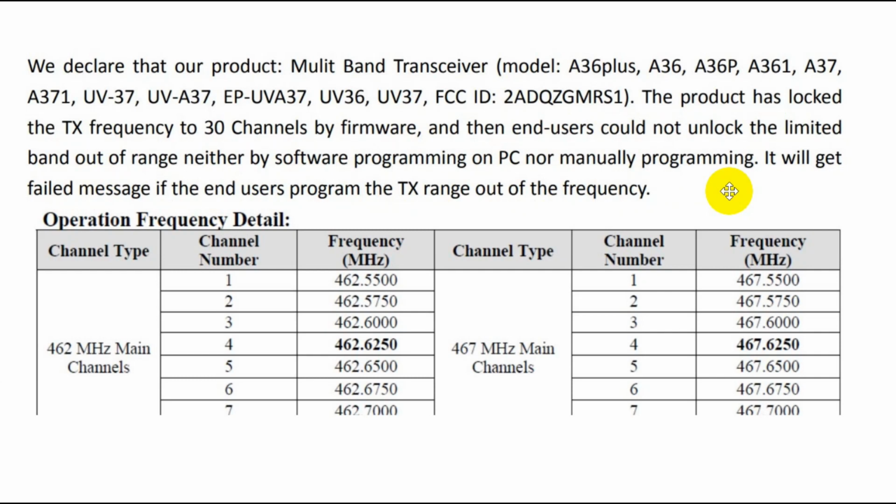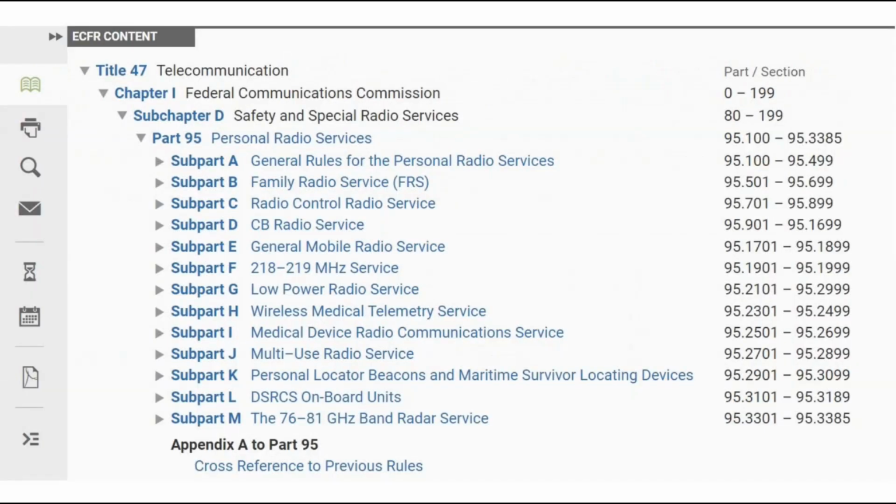Now, not all hams are familiar with GMRS, so let's just take a little side view. It's in Part 95, which is the Personal Radio Services. There are some general rules, and then some things you may be familiar with: Family Radio Service, radio control, CB, GMRS, General Mobile Radio Service, Subpart E. Some sort of a little service up in the 1.25 meter range. There's low power wireless medical devices, the Multi-Use Radio Service, or MURS. We have looked at that before, and some other stuff, okay?